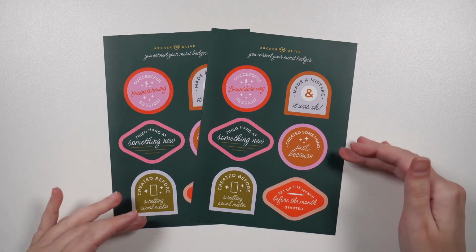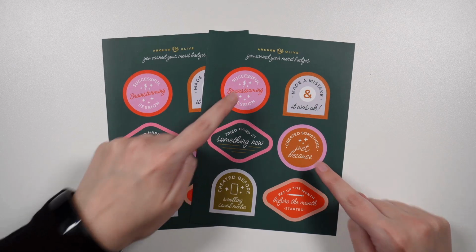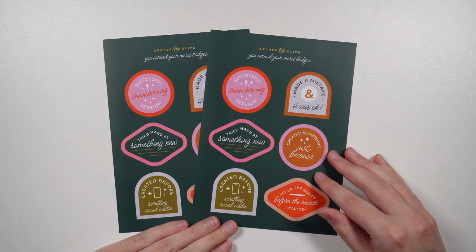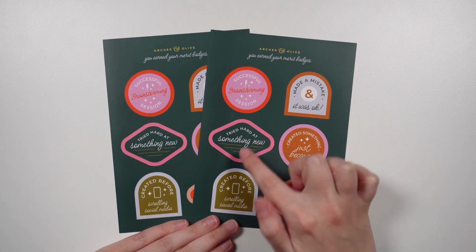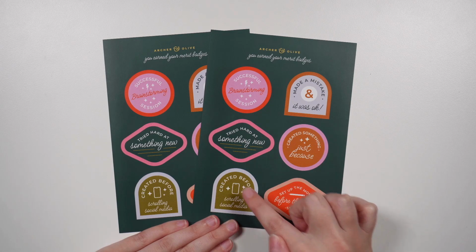You can see that each of the stickers are different shapes, so we've got like 2 arches, 2 circles, and 2 diamonds. So in terms of sizing, it's a little hard to describe. These are roughly 4 centimeters in terms of their diameter. This one is 5.5 across and about 3.5 tall, and then our arch is roughly 3.5 across by 4 tall.